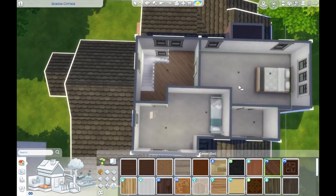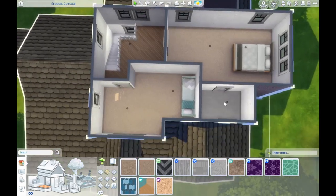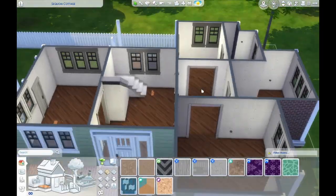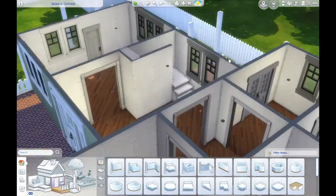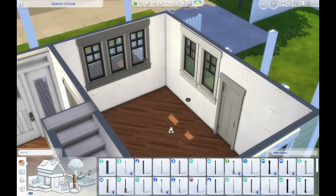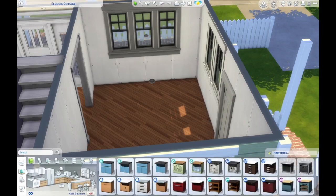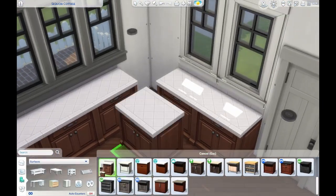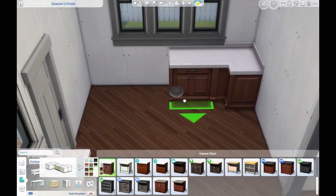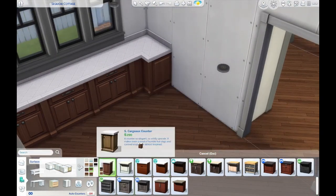Originally I thought I was going to go for white woods and lighter tones in this house. But then when I got on the inside, I just wasn't feeling it. We do change the fence that's upstairs. It's a temporary fence. So we end up going with these darkish medium tone wood floors and these counters that match from base game.